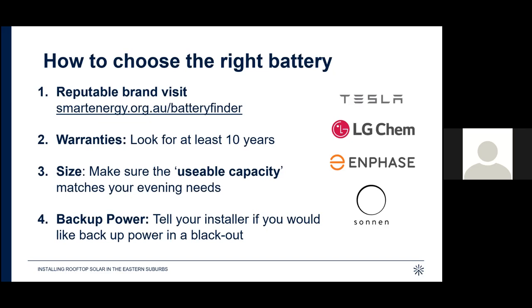So you need to actually understand how much is available to you through that battery. That's called usable capacity. You need to have a conversation with your installer, the person providing the quotes to you. And if you do want it for backup power, you need to have that conversation as well, because that sometimes means a slightly different set of choices insofar as the technology, like the inverters. It may be that you want a hybrid inverter that manages a battery and the grid. So there's a little conversation you need to have if you want it for backups, for blackouts and those kinds of things.